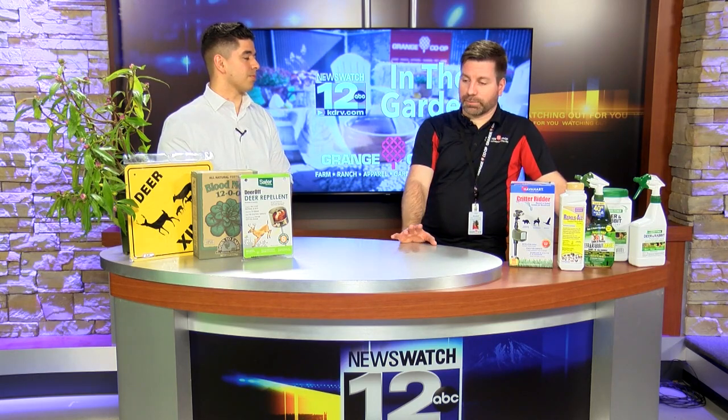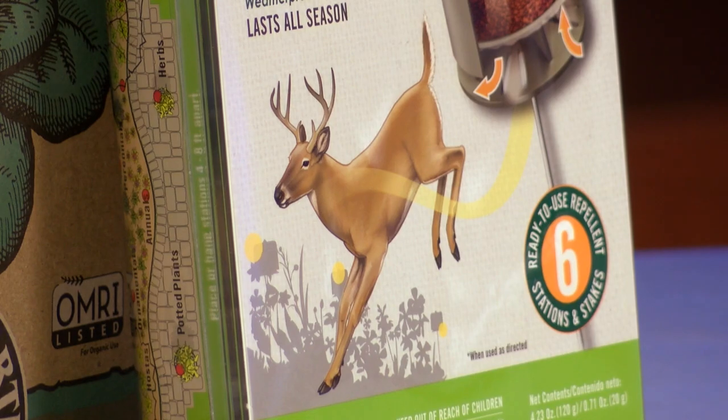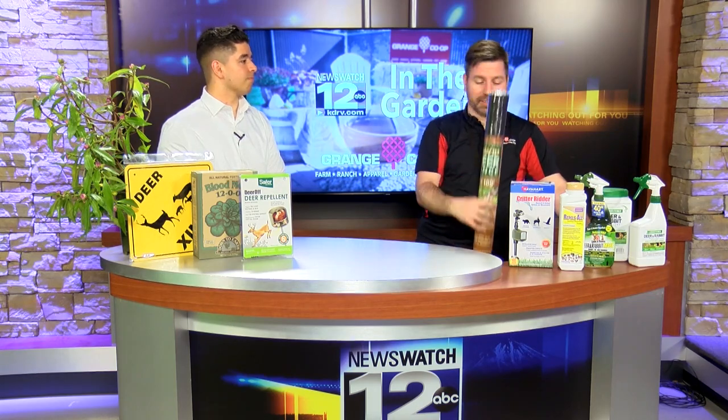So the big caveat is that we want a fence at least 8 feet tall. 10 feet is better. I'm familiar with most of the fences on the market. We've sold them, I've built them, and 6 feet is a really common size. Deer have no problems jumping right over that. Even deer netting you get in the store is typically only about 7 feet tall.